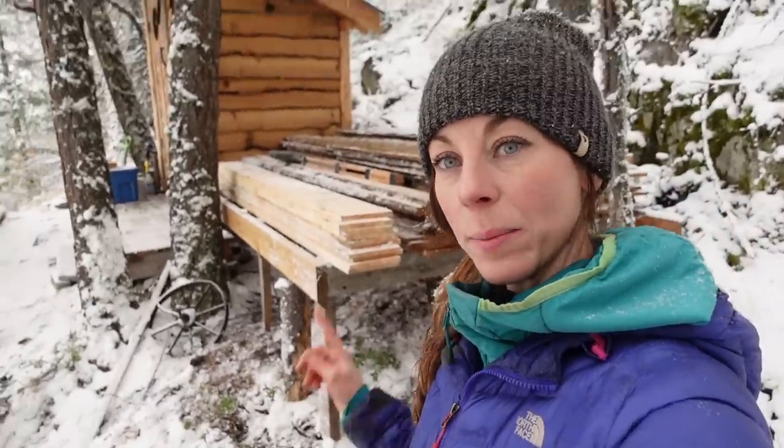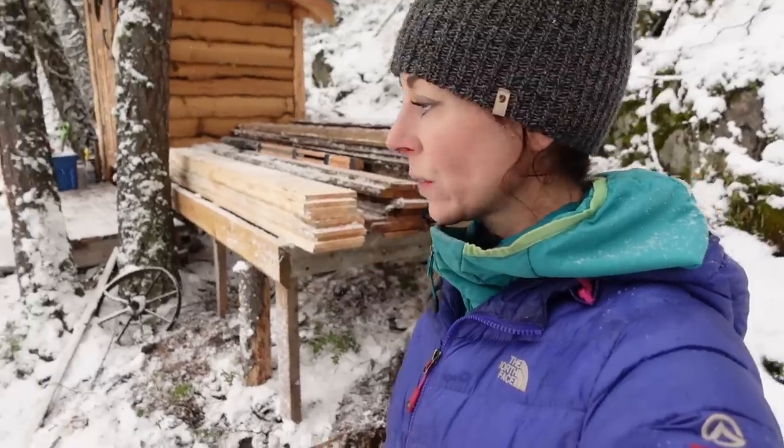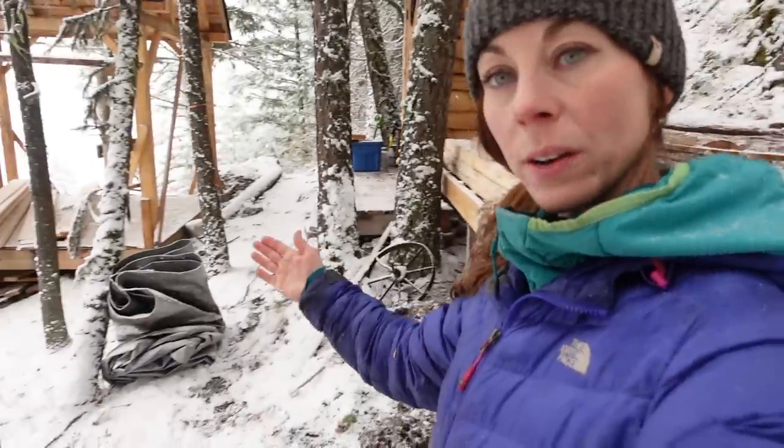But I am so glad I built that little thing yesterday in like half an hour, maybe 40 minutes. Because otherwise I would be stacking all of this wood on the ground. And as you can see, nothing is flat here. Everything is either up or down. So very grateful that I have that to put the wood on, and I will cover it with that tarp.